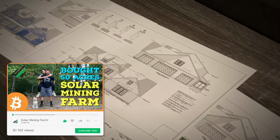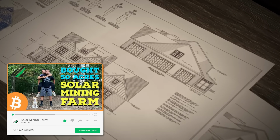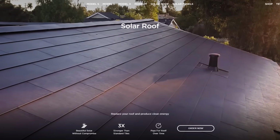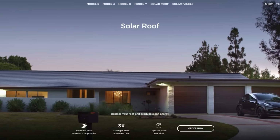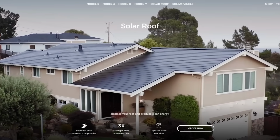All right guys, so I'm super stoked. If you want to learn more, please check out our previous solar mining videos where I talked a little bit more about the plans and what goes into it. Like, I'm going to be grid tying it for now and evaluating batteries later. I also got in touch with Tesla. We're looking at doing a solar roof for our house. I'm not sure yet. It's definitely expensive, but I need to get the final numbers. And at the end of the day, if it makes sense, it makes sense. You know what I'm saying?